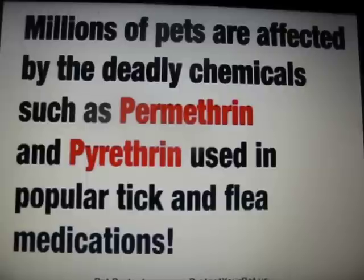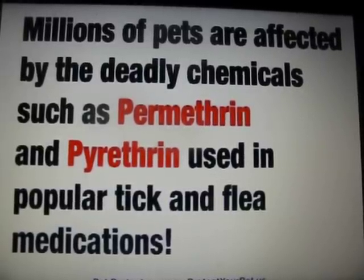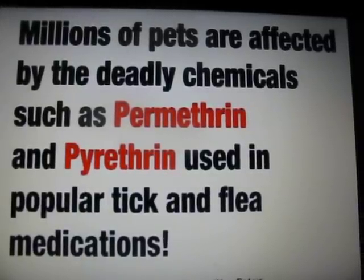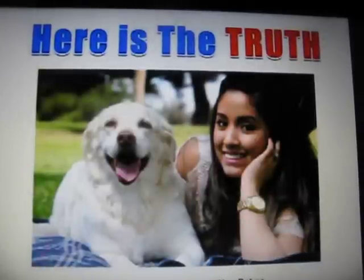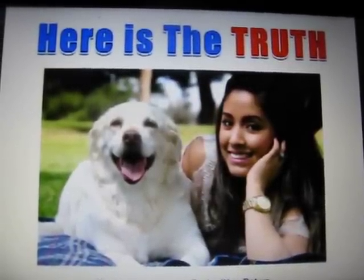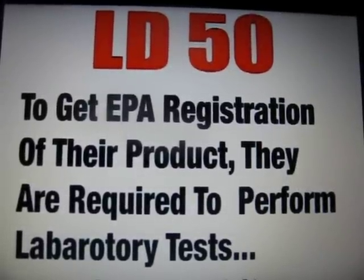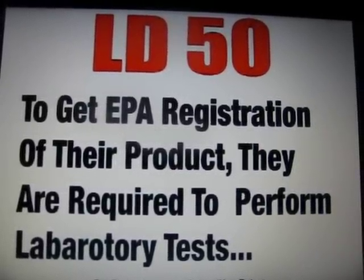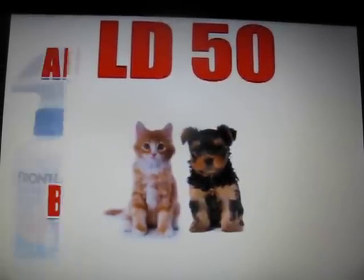Millions of pets are getting sick, and many are dying from the deadly chemicals such as permethrin and pyrethrin, used in popular tick and flea medications, and also used in Raid to kill roaches. If you're a responsible pet lover, as fed up as I am with being kept in the dark, I'd like to shed some light on the truth. You see, when the big drug companies apply for EPA registration of their products, they're required to perform laboratory tests. Healthy dogs and cats are used as test subjects.